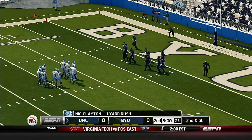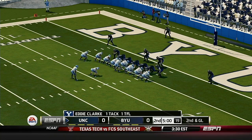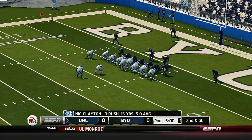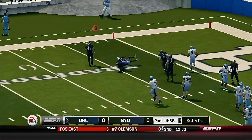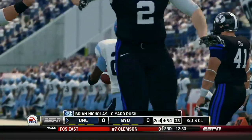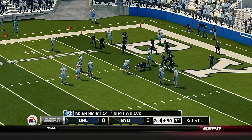Back to the action now here in the second quarter. Stop your whining. All the big boys are on the field now. Both teams have their big sets out there. Sweep left. Brought down right around the 4-yard line. That makes us third and goal.